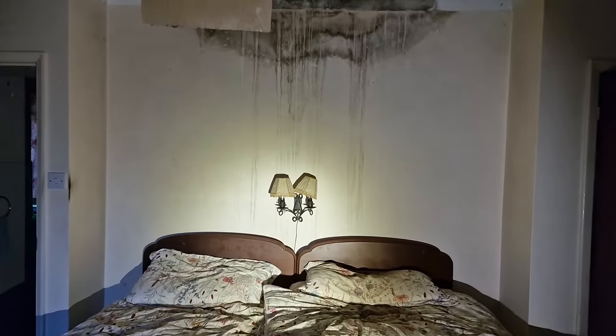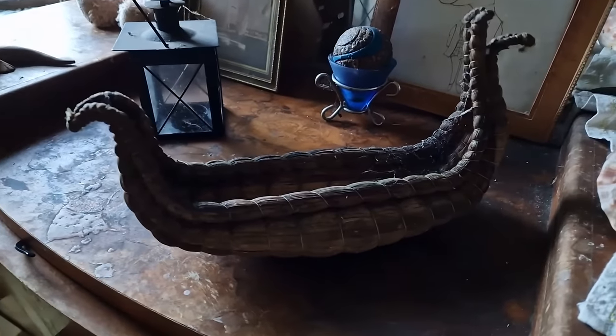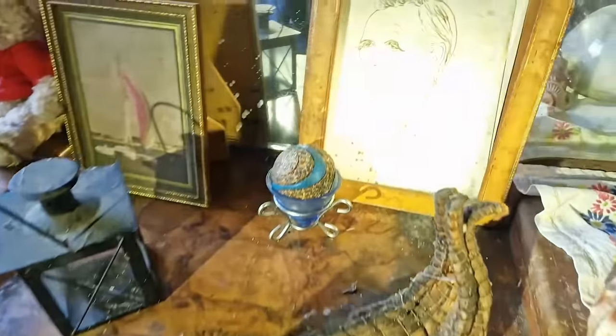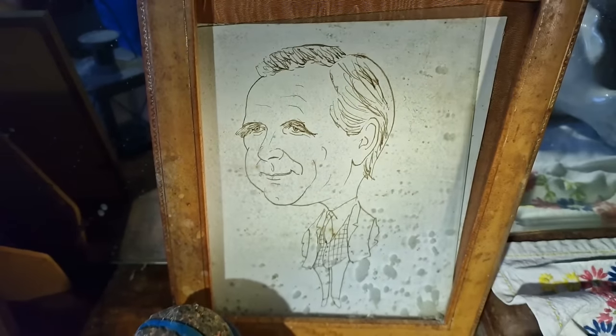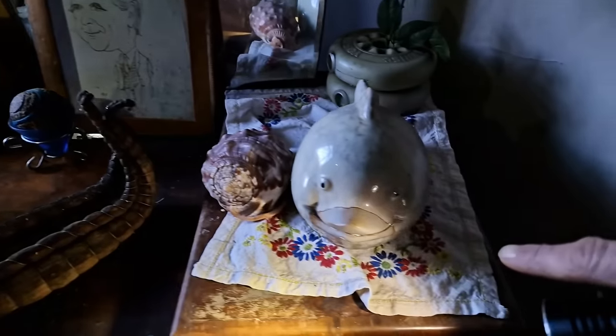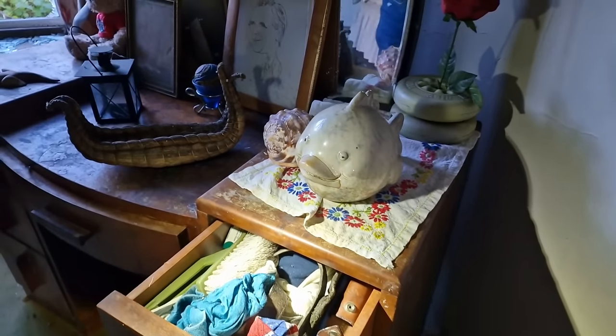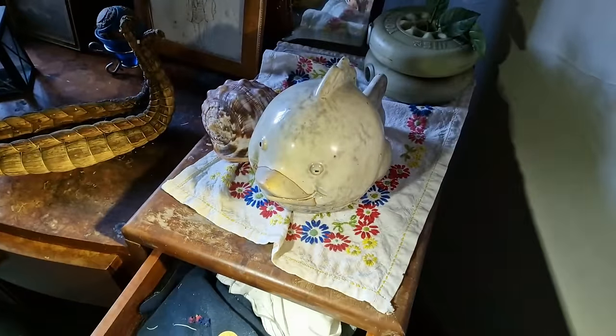Oh. Well, rest in peace, my friend. Wow, look at that. Is that a Viking boat? And who's that a character? Do you reckon that's him? Caricature of him. The old blobfish. Everything just smashed. Windows all smashed. But the leather stuff is still intact, you know.